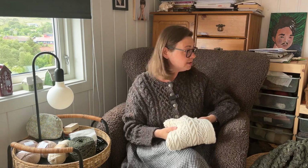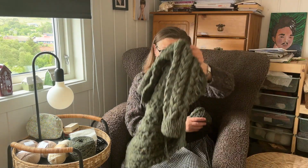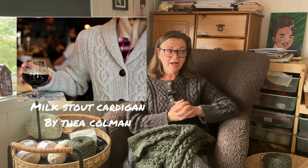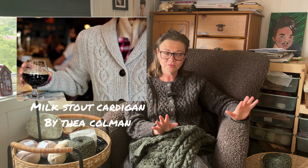Now I will talk about what I have on my needles, but I will try to talk first about the projects I don't have anymore. So one of the projects I decided to not continue to work on is the Milk Stout cardigan by Thea Coleman. And the reason was the yarn. I was working it in Peer Gynt and alpaca folgetröt, which is lace alpaca, so together these two.